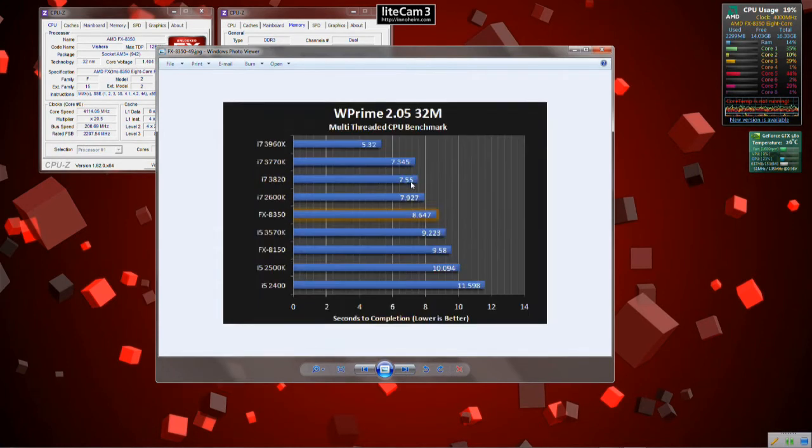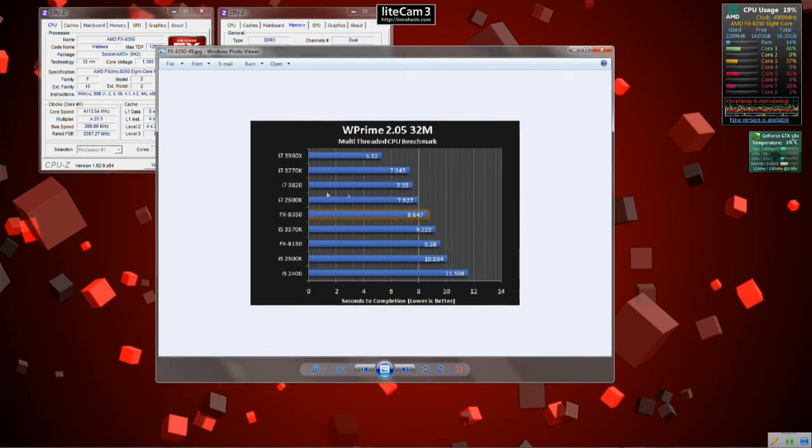Moving on, we've got wPrime. Zoom in a little bit there, it's still a little bit blurry. Version 2.05, 32M test, multi-threaded CPU benchmark. And we can see that a stock 8350 gets 8.64 seconds, which is fairly close to the i7-2600K, and we can see it comes out ahead of the 3570K there.